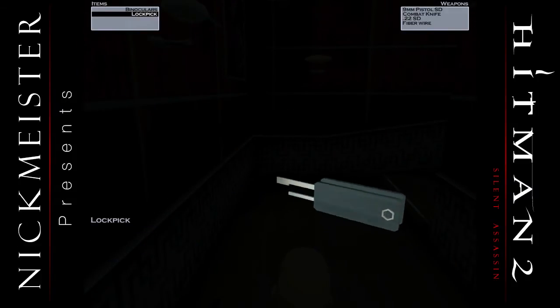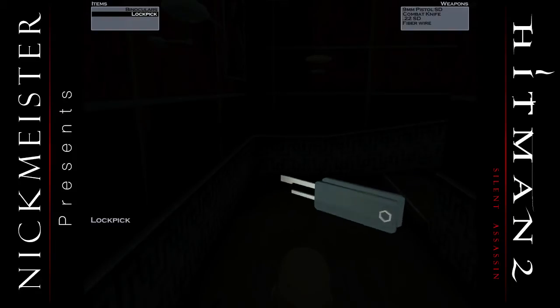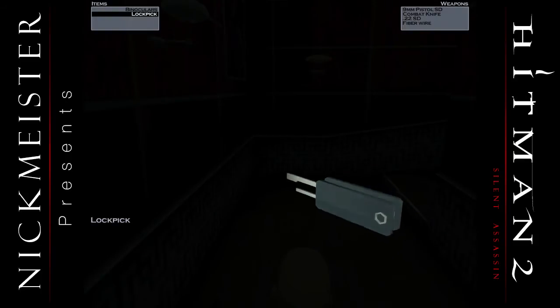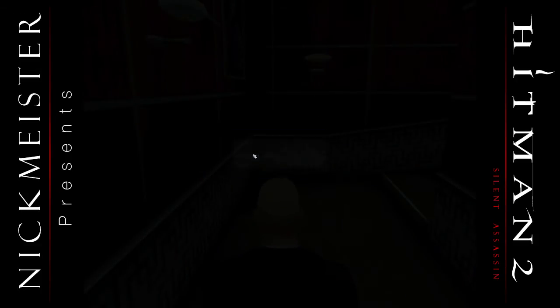Alright, so like I said before, our night vision binoculars made a disappearing act. I guess 487 didn't think they were important to have, so maybe he just threw them off the side of the building. I don't know. But we don't have them anymore, even though I picked them up in the last stage. Doesn't make any sense. So what I'm going to do is cheat. That's right. Nick Meister is a dirty cheater.